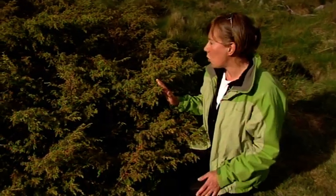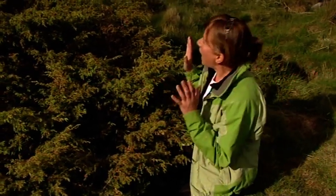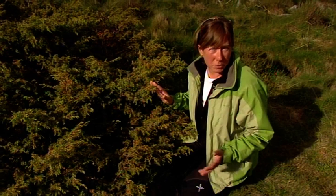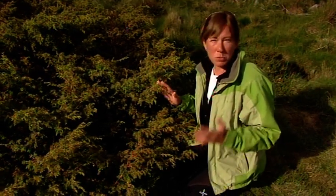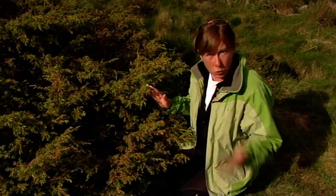In the park, this is a rare specimen. There are only 6 juniper in 108 square miles. And because each of them is isolated, it's difficult for them to pollinate. So in Clyde Muirshiel, the juniper is the focus of the Action for Mountain Woodlands project.